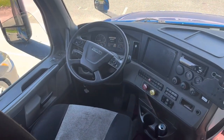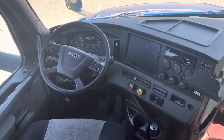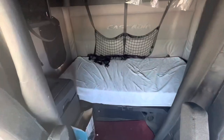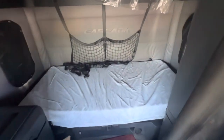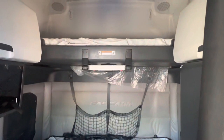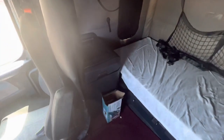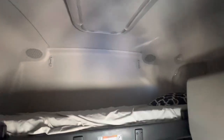So this is the front, passenger side. This is the back, has the bottom bunk. There's the top bunk. There's a pillow up there. Guess he was a trainer.